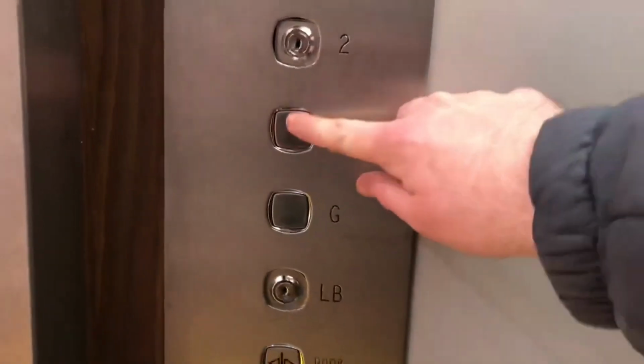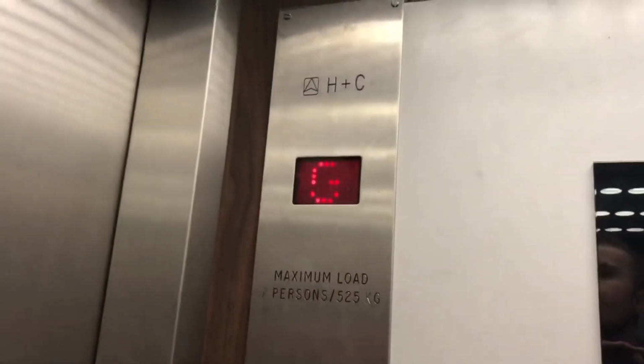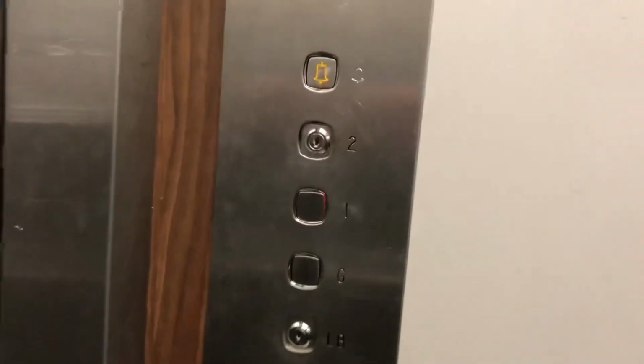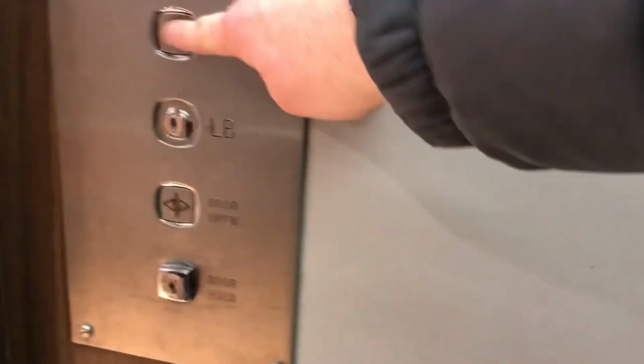Go on. This is the lift at Next in Wolverhampton. It's a Hammond and Champness lift. Capacity 7 persons, 525 kilograms. It's got the Oakland lights. It's a very old lift. Here we are, one. Go back to G. Nice motor, to be honest. Go back down to ground.